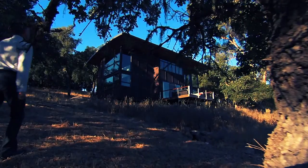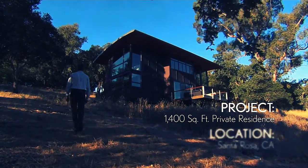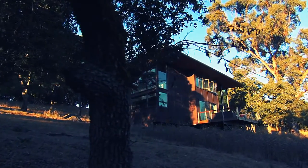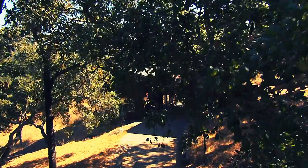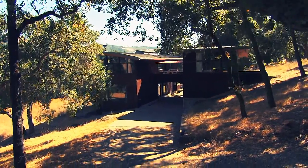The vision for this property and for these buildings was to bring our families together. So my parents purchased this land years and years ago. As we all got to a point where we wanted to build our own homes, we decided to do it together as a group and take some of the complexities of planning time together out of our lives. It was less about a big house and more about a small house that kind of became big through its connection to the outdoors.